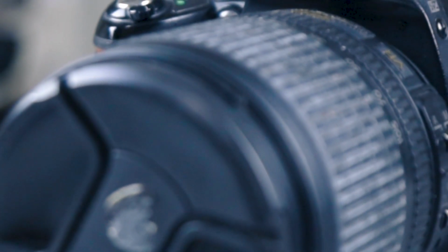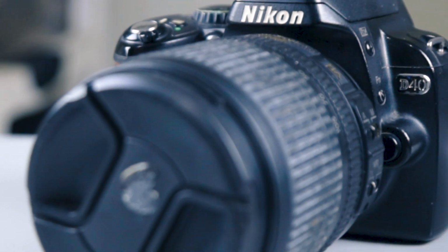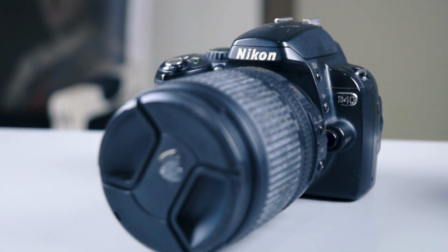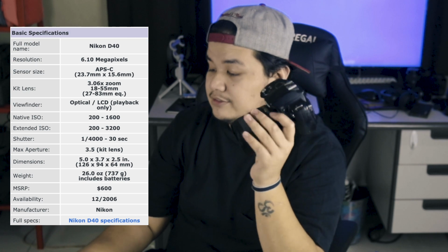So the Nikon D40, it has 6.10 megapixels. I imagine 14 years ago that would have been a lot of megapixels. I'm not sure. So APS-C size sensor. It weighs around 737 grams. So it's a very, very light camera.